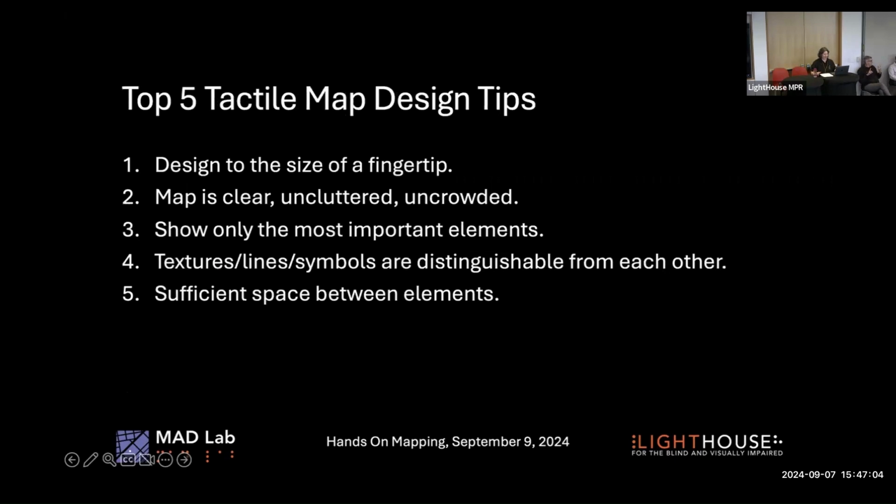Last slide is top 5. So I just ran through probably 2 days' worth of tactile map design in a few minutes, so I'm giving you my top 5. We didn't even talk about Braille. Top 5 tactile map design tips: design to the size of a fingertip, ensure the map is clear, uncluttered, uncrowded, show only the most important elements, check that textures, lines, and symbols are distinguishable from each other, and leave sufficient space between elements.